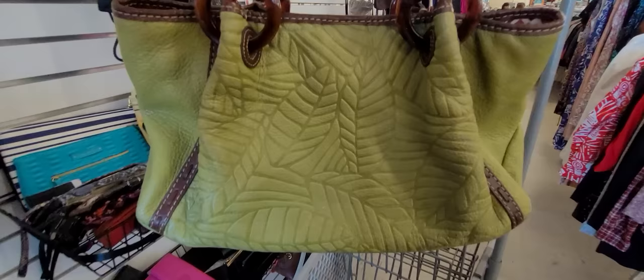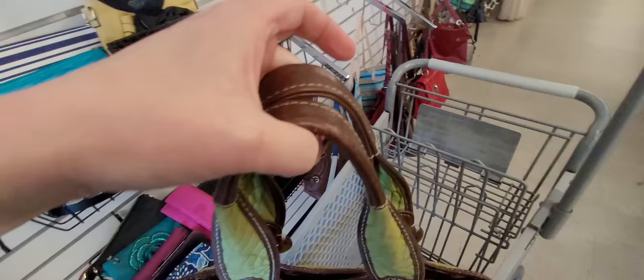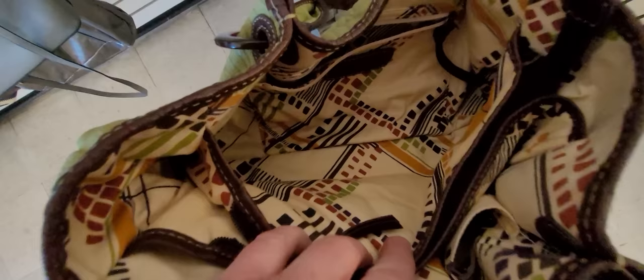Look at this cute Fossil. Look how beautiful that is. Wow. All leather. Very pretty. And look at the inside. The interior is like brand new. What a score. That is a great bag. A little bit of rub right there on the bottom, doesn't matter. Getting that one.